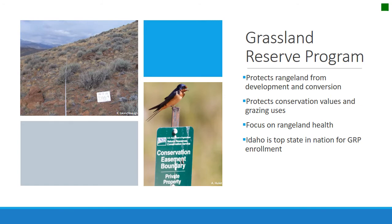Most of the property, the private deeded property, is held under the Grassland Reserve Program. This protects rangelands from development and conservation, and it was created by the USDA. It's a program that really was important in trying to keep large landscapes open and working landscapes, so therefore it protects conservation values, but it allows and requires grazing use of those properties. The focus of the GRP is on rangeland health, and it's interesting that Idaho is the top state in the nation for GRP enrollment. So much of the range at Rock Creek, as you see here in these pictures, is held and protected from development by the GRP.